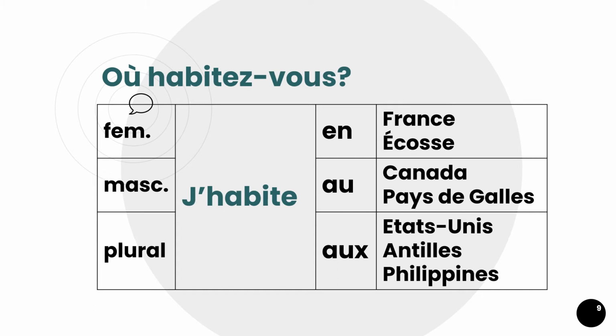Écosse is Scotland. If you want to know how your place, particularly your town, is pronounced in French, you can open a French translator application. Type in the name of your town, and the application can pronounce it for you. So you know how it's pronounced in France.